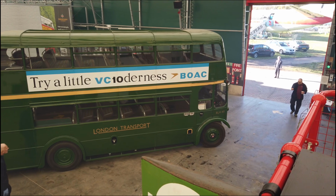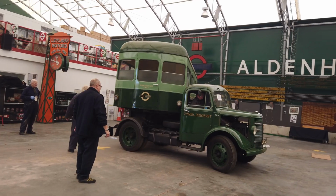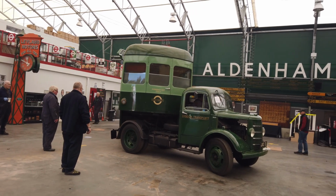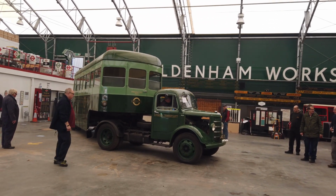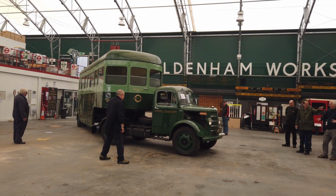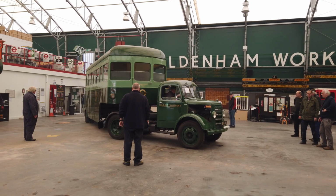Beautiful sunny day in Brooklands as the vehicles start to move. No shortage of volunteers when there's vehicles to move, but there weren't many volunteers for this. This is the canteen trailer with 702B. Not the easiest vehicle to manoeuvre, especially in the confines of the museum, but we did manage to get her into place.